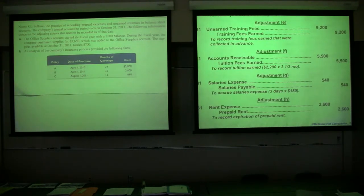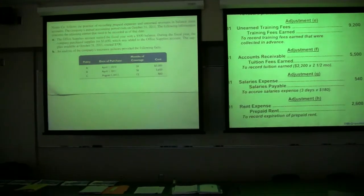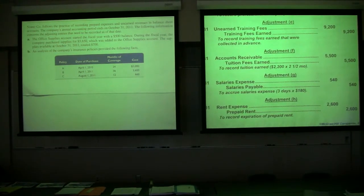So, let's see, I'll turn this around. Thank you very much, I'll just get past you here. Let me turn this around. And so what it says, on this B, is an analysis of the company insurance policy provided the following facts. Policy A was purchased on April 1st, 2010. It had a 24-month coverage, and they paid $3,000 for it. And then policy B, they bought it on April 1st, 2011. It covered 36 months, and they paid $3,600 for it. Policy C, they bought on August 1st, 2011, covered 12 months, and they paid $660 for it.